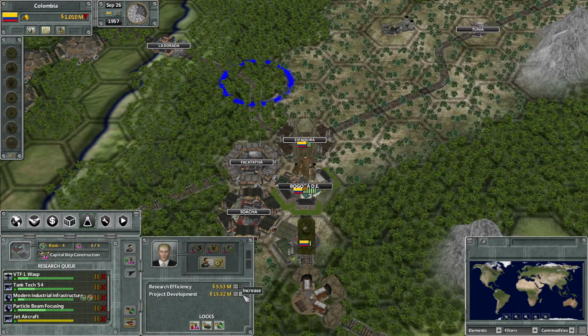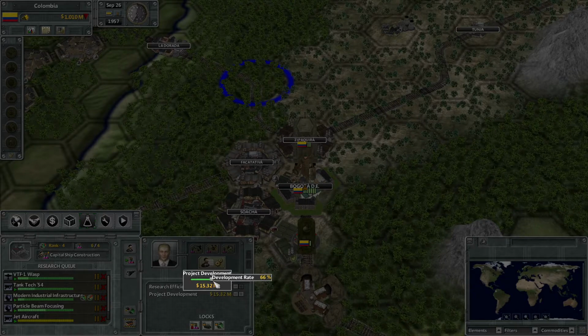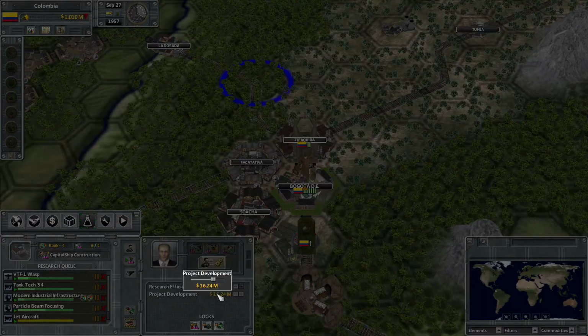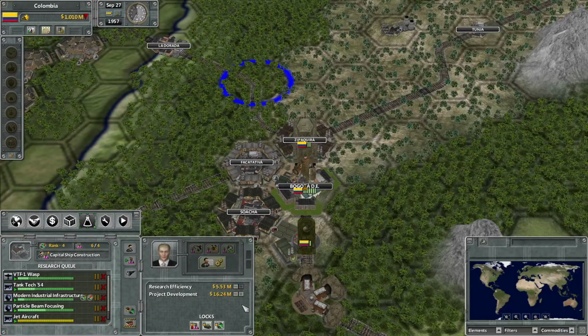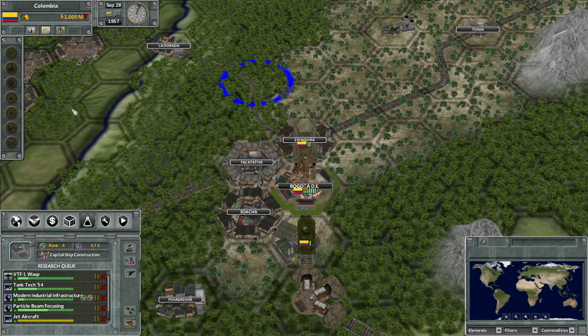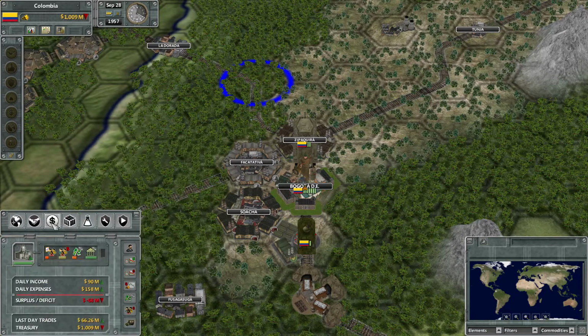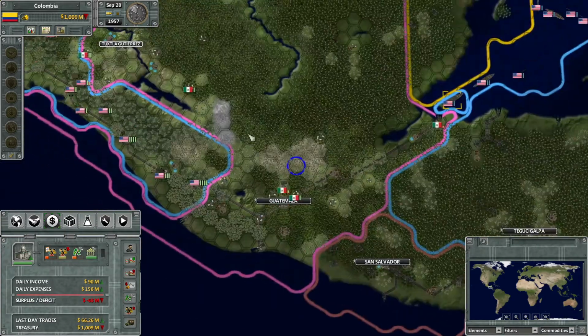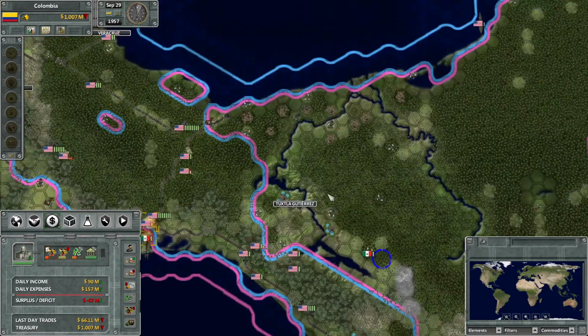I'm going to increase the funding a little bit, so we're currently at 66%. Increase it to 70%. Okay, yeah, that is 70. So that's at least going to make things a little bit faster. It's not a massive difference there, and we're now losing a tiny bit of money, but we've got such a reserve of cash that we can keep that going for the time being.